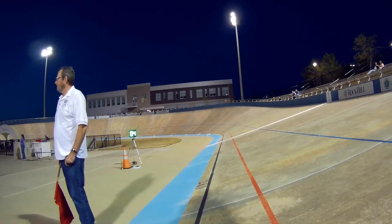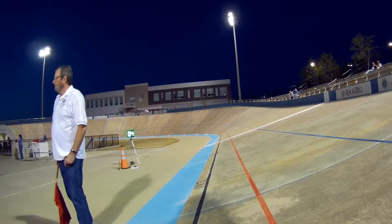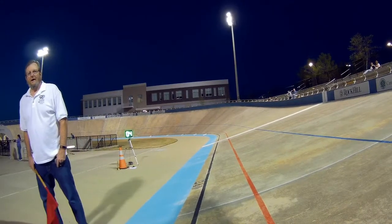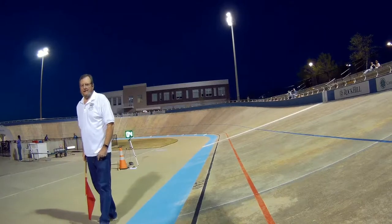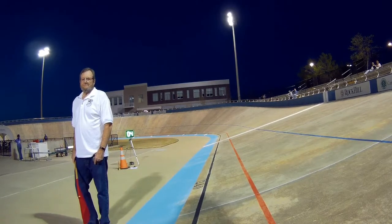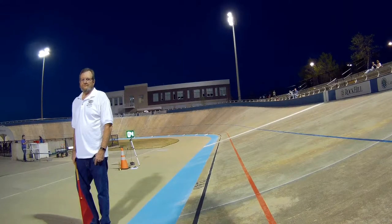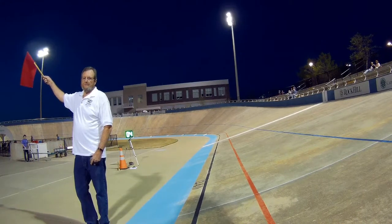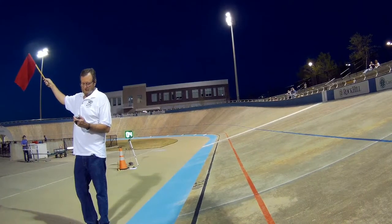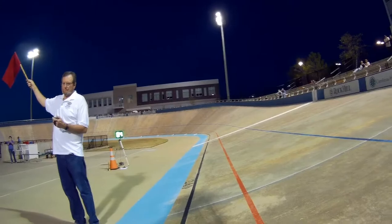So, this is a 250-meter track. As you can see, the lap counter says 4 laps, because 1 kilometer on this track is 4 laps. Alright? This is a standing start, not quite off from the white line. And now we are set. Let's wait for the start. Here we go.